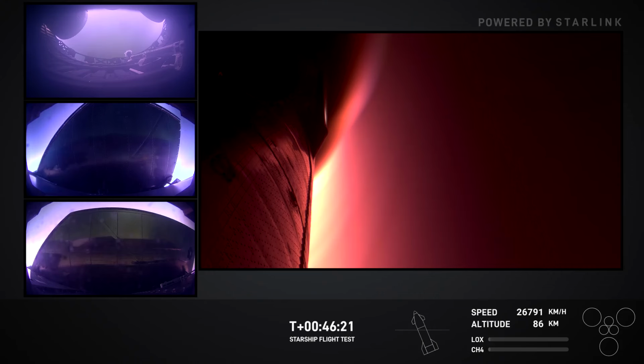We did not attempt a return to the launch site and catch attempt today when strict criteria were not met, and the Super Heavy booster executed a planned divert to a landing burn and soft splashdown in the Gulf of Mexico. Yeah, obviously, we were hoping to come back to the tower, but this was a test, and we knew that it was a very viable possibility.